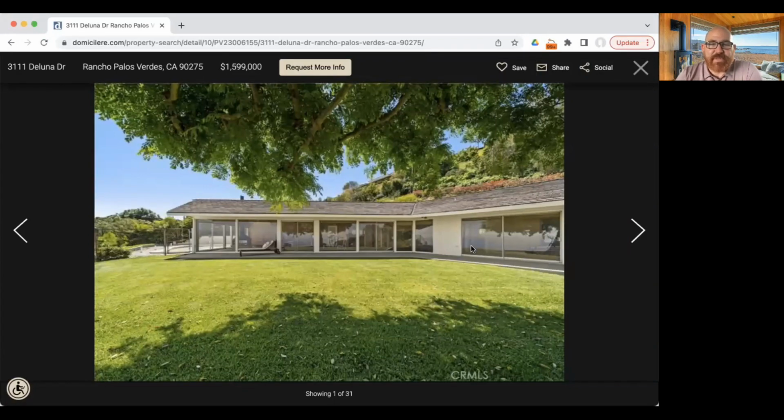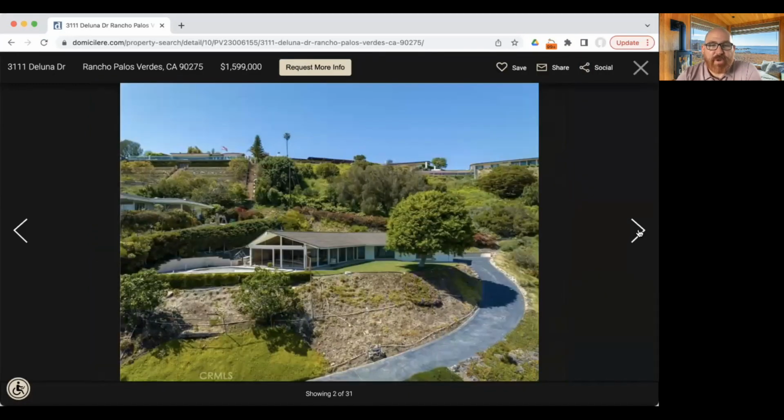And what you're looking at here is actually the back of the house. There is this absolutely gorgeous grassy knoll that this house sits on, and then the house wraps around to encompass the view. I mean, really something incredible.